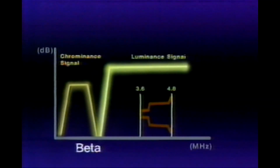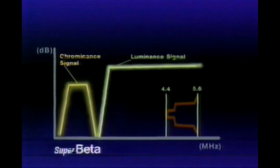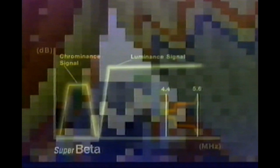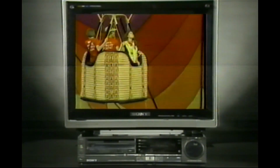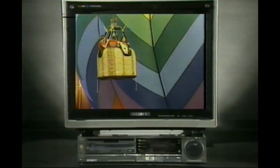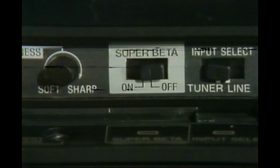What Sony Super Beta does is extend the luminance carrier signal up to 800 kilohertz, expanding its range and allowing more picture and sharpness information to be recorded. That means more detail, higher definition, greater realism and excitement. Your video image snaps to life. But just in case you're recording a tape for playback on a standard Beta VCR, snap off your Super Beta switch.